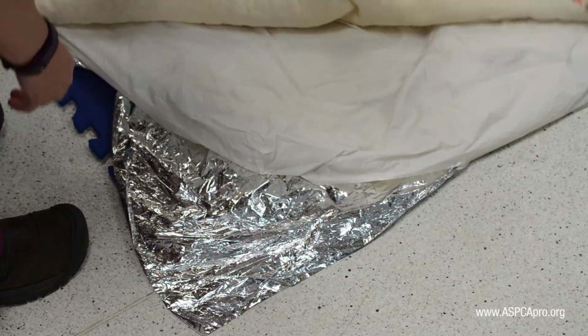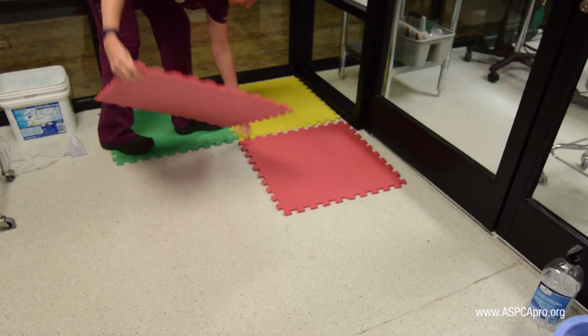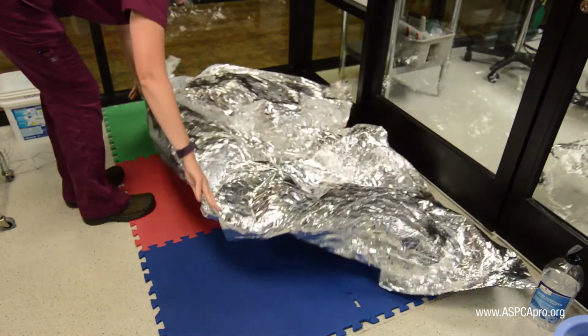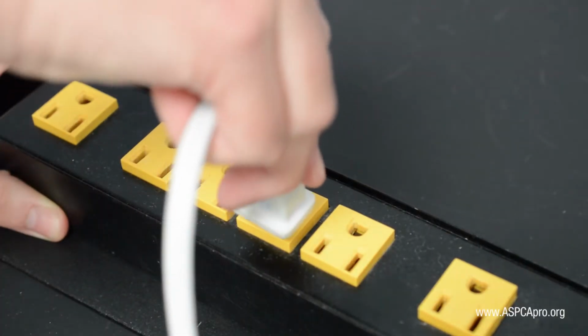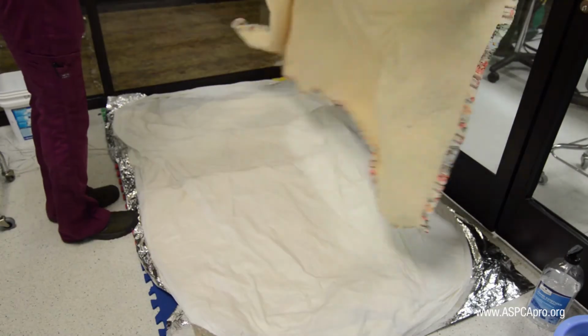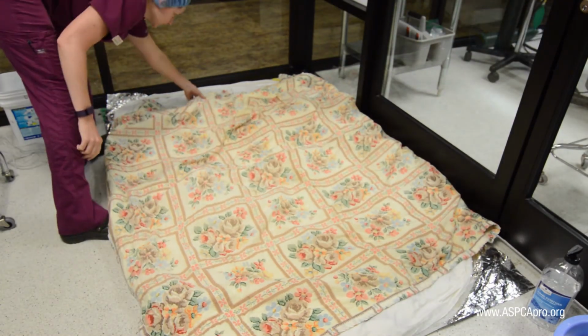We prepare our recovery mat with several different layers. First, a rubber mat is placed on the floor. Then on top of that, an emergency blanket to keep the heat towards the patient. Next, we add an electric blanket contained within a twin plastic mattress cover and turn it on high. And lastly, a large comforter is placed on top, totally covering all areas of the heating blanket.